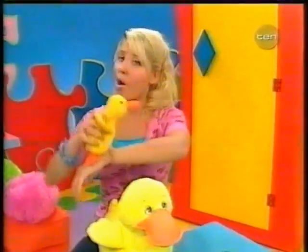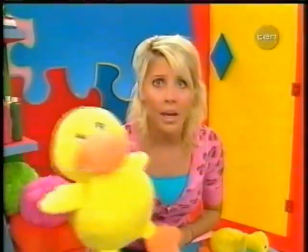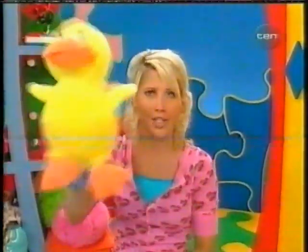One little duck went out one day over the hills and far away. Mother duck said quack, quack, quack, quack, but none of her little ducks came back. None of them? Oh no, we definitely better go find them. It's Mama Duck's turn now.